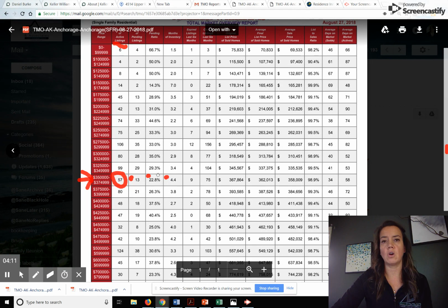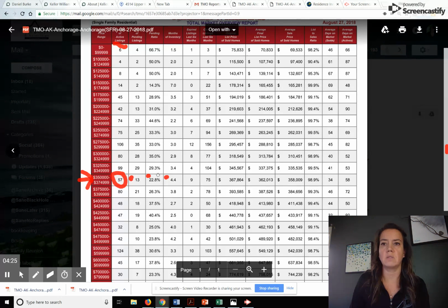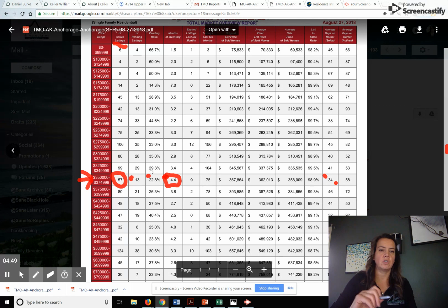I let the sellers know that 4.4 months is about the average time that a home will be on the market. It also indicates that if no other houses came on the market today, it would take about 4.4 months for their house to actually sell. That's actually the absorption rate. Sometimes this and this are very close, but as you can see, it is definitely off. Average days on market sold here is 34. So it is a little bit off from the inventory or the absorption rate date here. So my apologies for that.